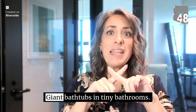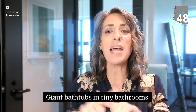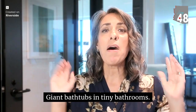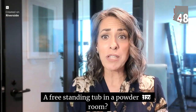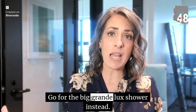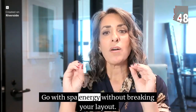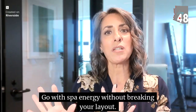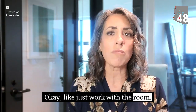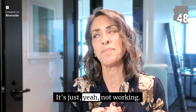All right, giant bathtubs in tiny bathrooms. A freestanding tub in a powder size room? No, thank you. Go for the big grande luxe shower instead. Go with spa energy without breaking your layout. Okay, like just work with the room. Don't try and make it something it's not size wise. It's just, yeah, not working.